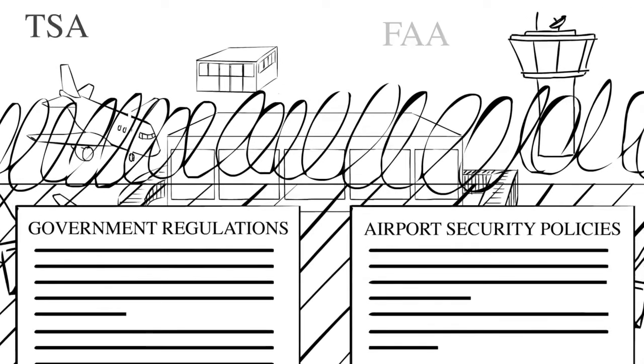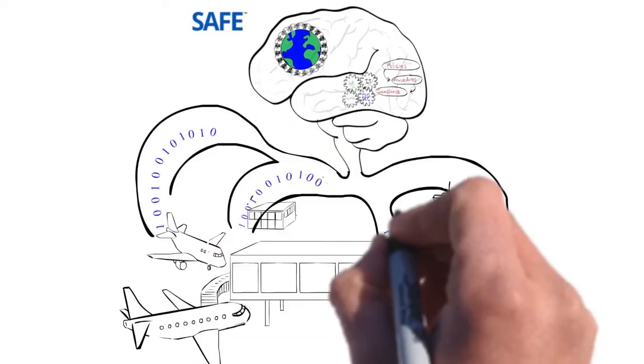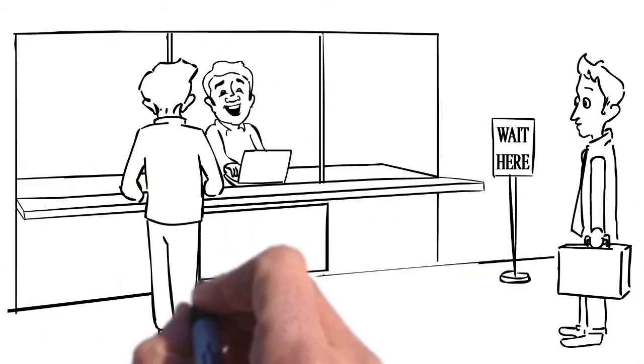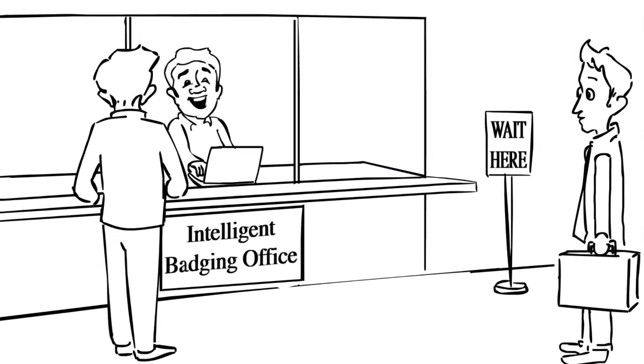That's why we created HID Safe for Aviation. HID Safe allows your airport to automate and centrally manage all of your identities, bring together all the relevant information across security technologies, and achieve 100% real-time compliance.